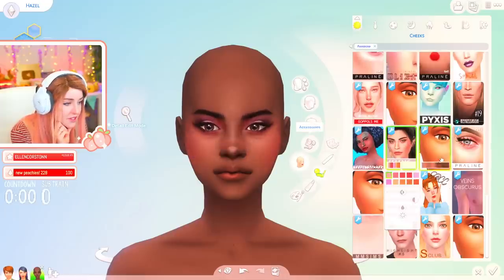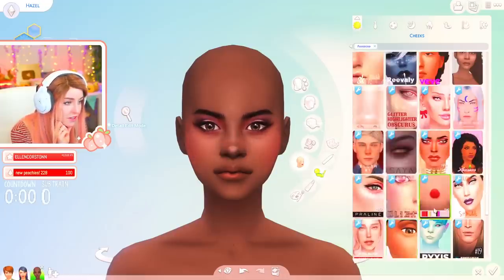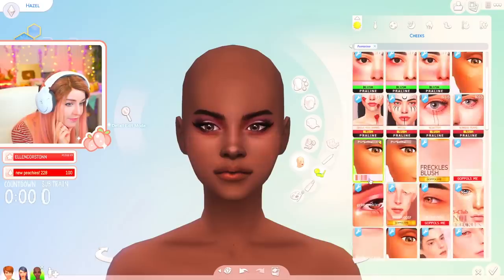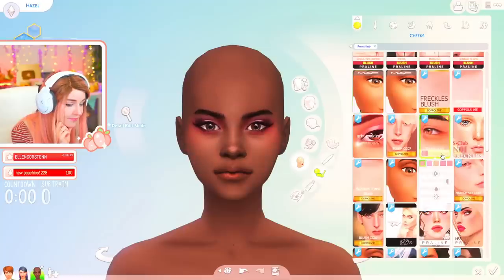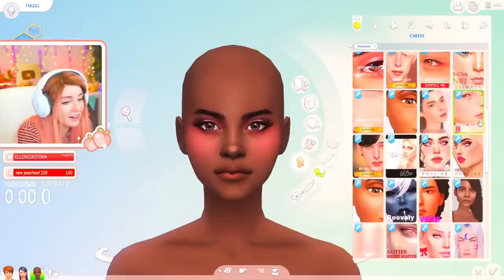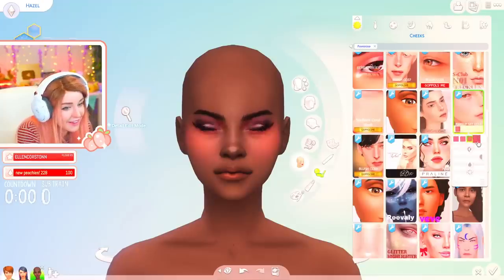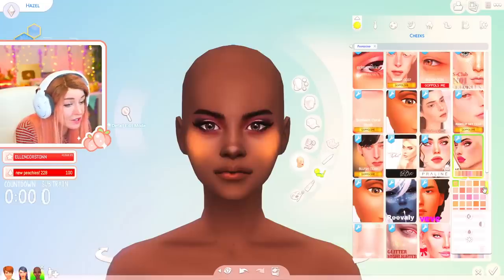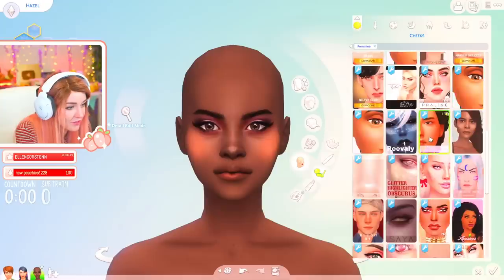Oh, I don't like that this one does it to either side of the nose. I don't love that. Oh, it's getting lines on it. Oh, this is gonna be a toughie. A lot of these are getting like lines. I think it's maybe my eyelid overlay that's doing it. But yeah, something is getting lines, which is very annoying.